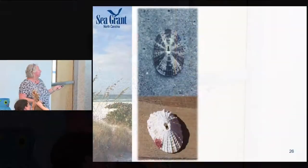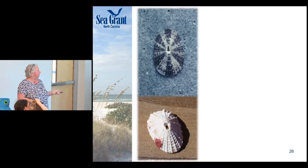This is called a keyhole limpet. These are really pretty. You notice the keyhole is a little offset from the center. Water goes underneath the shell. So it's kind of like a snail carrying its one house on its back. Water goes underneath the shell, and it passes over the gills for gas exchange and for food, and then it comes out the hole. So that's an exit hole, not an entrance hole.